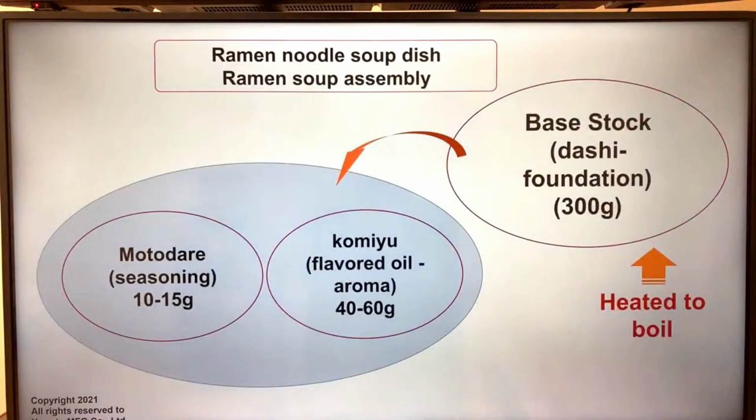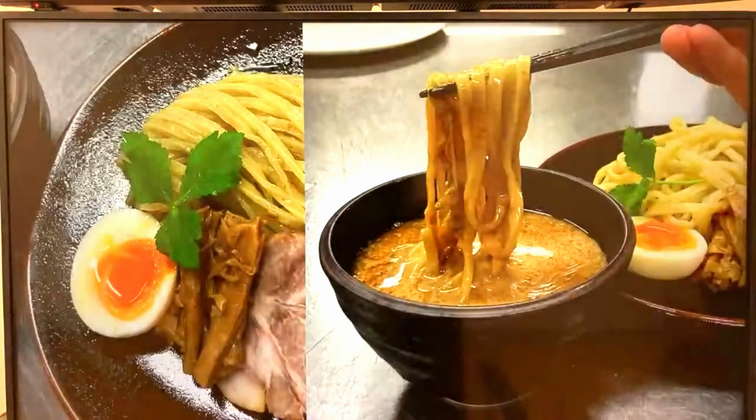And so when serving and assembling ramen soup, for the hot ramen noodle soup dish, we had to heat up the beef stock to boil, basically. And then we're going to be adding it to the bowl with tare, which is a seasoning, and flavored oil for aroma. And so what's important here is that we have to bring it to boil before we add it to the flavored oil and the tare in the bowl.